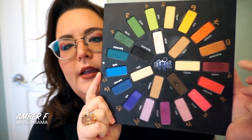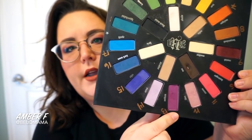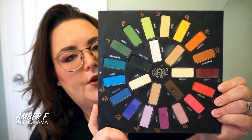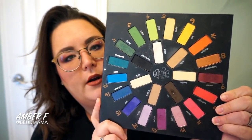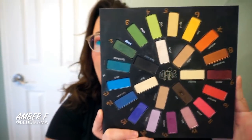So when looking at this palette, the shades that I'm going to focus on completely are going to be Rewind, Anthem, Muse, as well as Lyric and Vox. So I think that's going to give me a good start on this palette to try to make some progress. As you can see, I've already hit pan on Vox, but I'd like to go on and make some further progress. I don't expect to hit pan in a month, but we'll see.